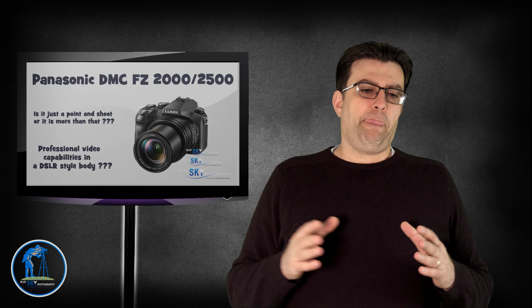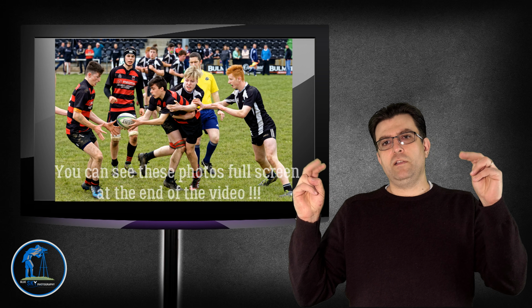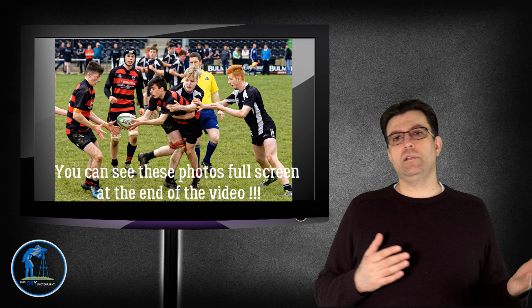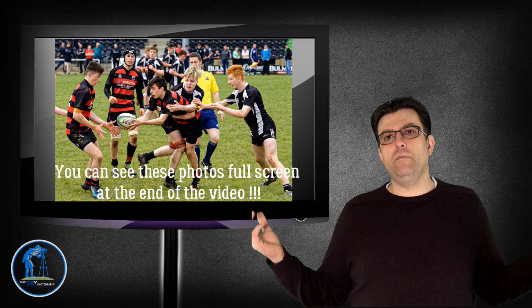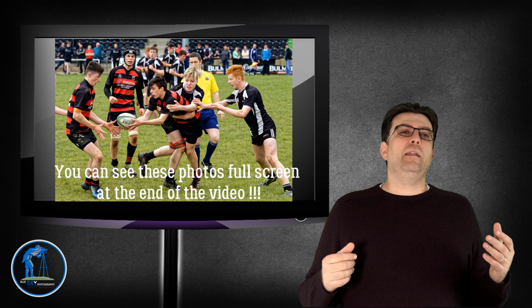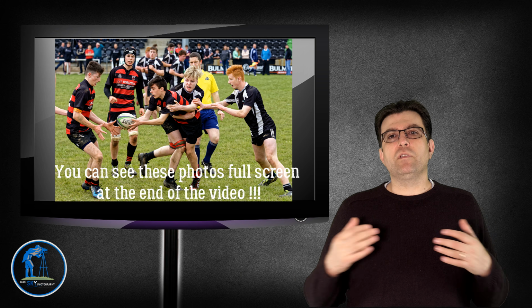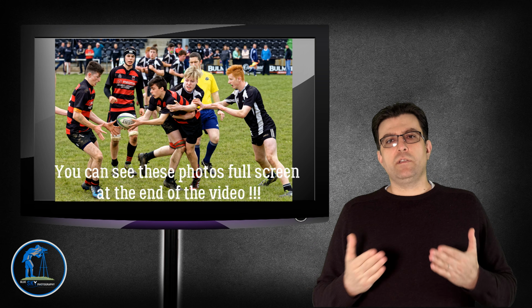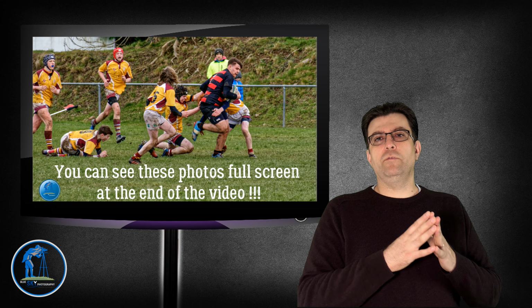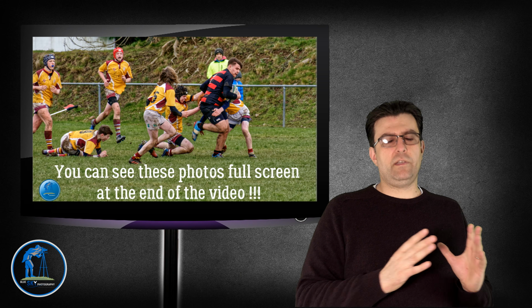Now, like I said, because I'm an image quality freak, I will notice a difference between the APS-C size sensor and the 1-inch sensor. That's obvious because the 1-inch sensor is smaller, APS-C size is bigger. And that's normal. I was expecting that. But I didn't purchase this camera for that. I purchased this camera for video. And for video, this is a great camera.